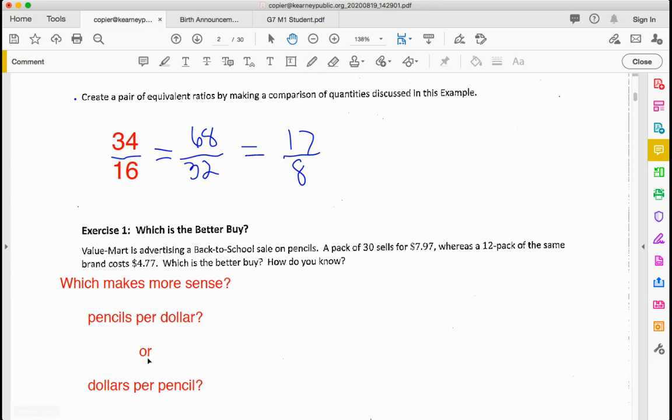So you wrote this down over here. Did you write this down? Let's write that down. And what makes more sense? Dollars per pencil. Okay? What that means is you're going to take your dollars that it costs divided by how many pencils you get. Okay? And again, looking at these, trying to think, okay, which one makes sense? We're going to see this over and over and over. You always take the dollars that it costs divided by whatever they give you, whatever you get. Okay?